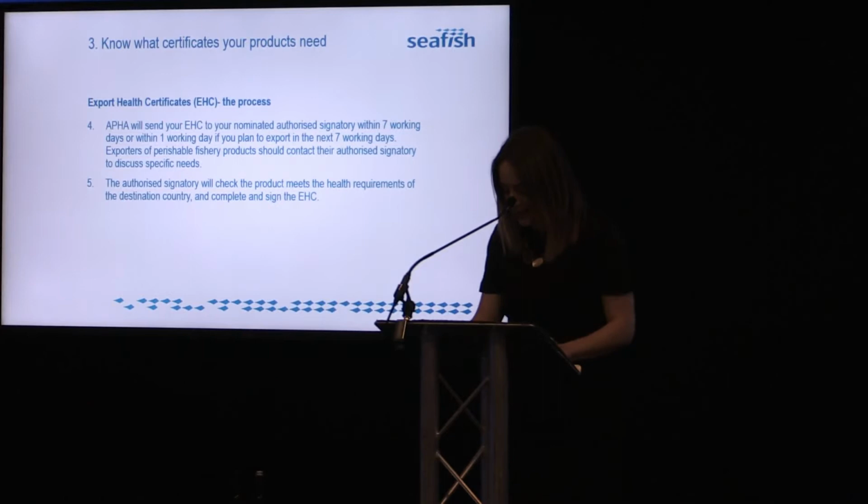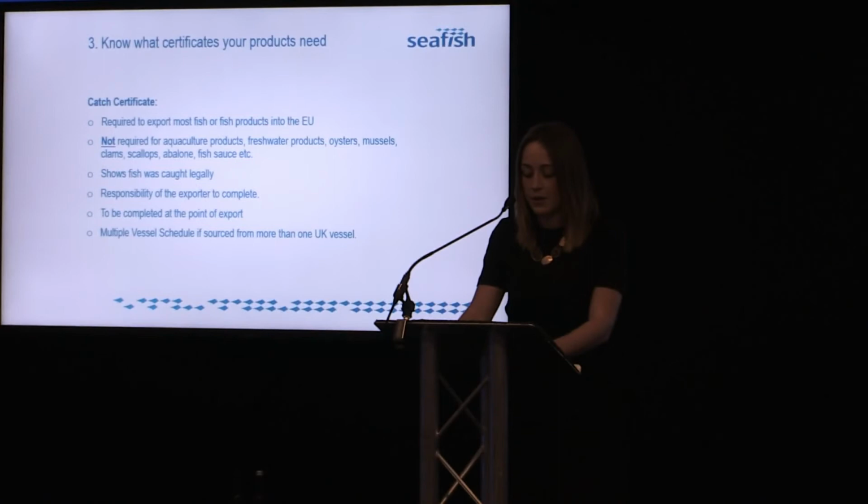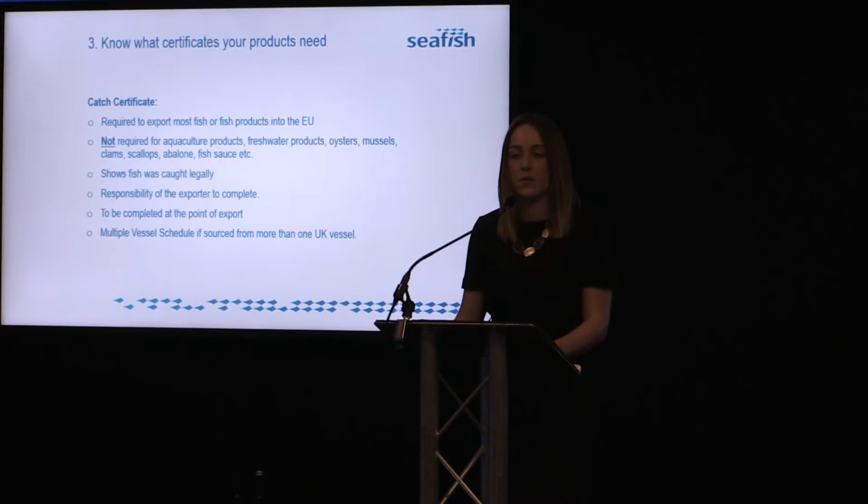Catch certificate. So it's expected that the number of export catch certificates issued in the UK will increase from approximately 300 a year to 210,000 a year once the UK has left the European Union. Although this is a very rough approximation, UK exporters will be required to obtain a validated catch certificate to accompany their exports for most consignments of fish or fish products into the EU. Some aquaculture products, freshwater products, are excluded from this requirement.